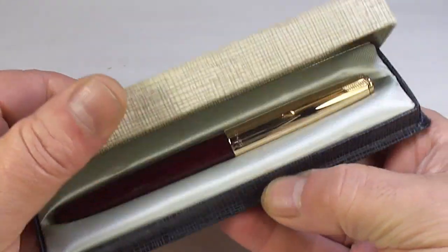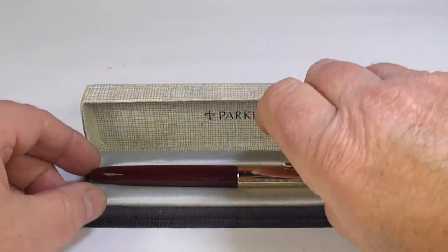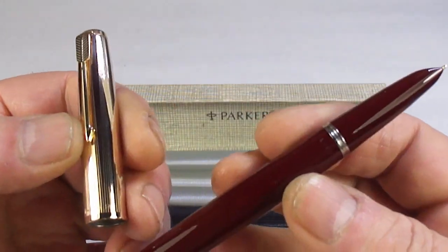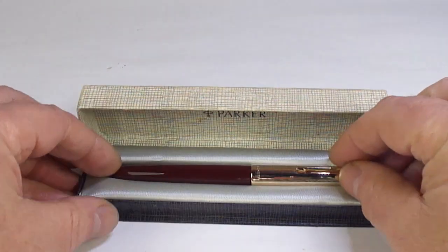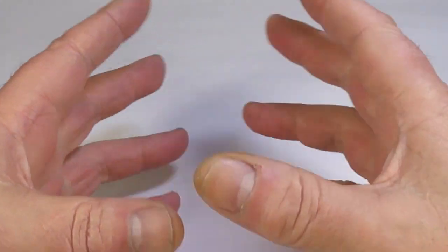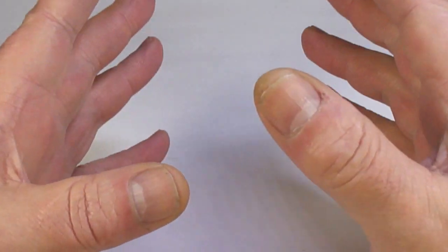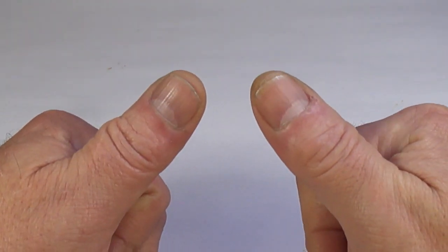And last, let's open this. There we go. A lovely, another burgundy Parker 51. Gold cap. Once again, fully serviced. Everything's been internally cleaned. Ready to go to a new home. So that's it. So there we go. A lot of people say to me, what pens have you got available? All the pens I've just shown you are looking for new homes. So if you're interested, why not get in touch?